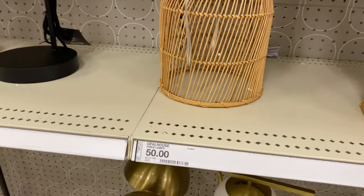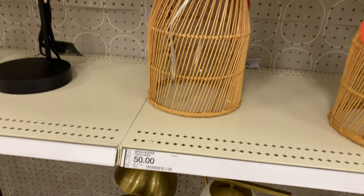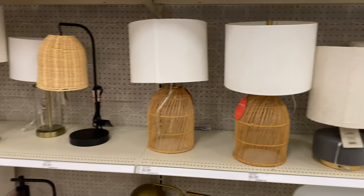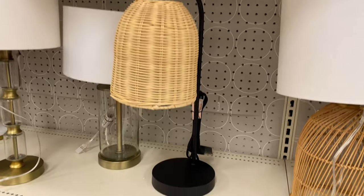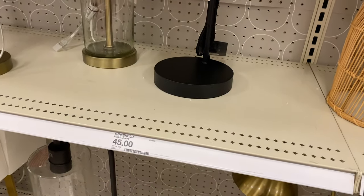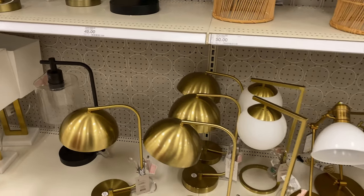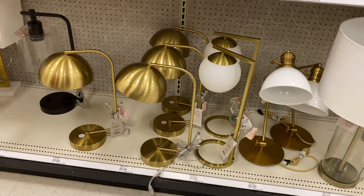They are $50 each though, so that's either going to have to be a Christmas present for me, or I'm going to have to watch for a sale, or hopefully even clearance. But I do love those. This one's really cute with the little basket. That would be cute for a desktop in an office. You're seeing more and more little lamps like that. I think they're cute, and you're seeing a lot more gold tones lately, I noticed.